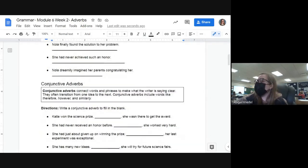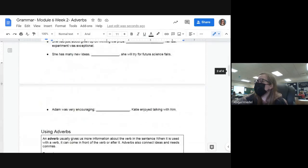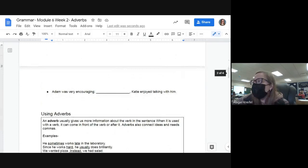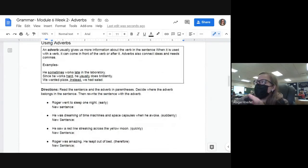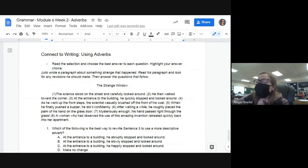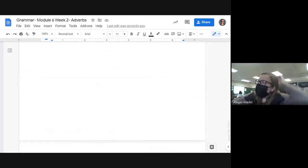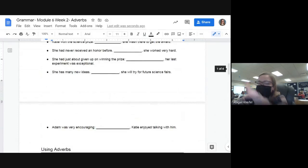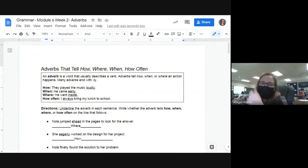And then the conjunctive adverbs. We are going to do 2 together, and then you will have the rest to do on your own. I'm just telling you right now, you do not need to do using adverbs, review adverbs, or connect to writing on your own, because tomorrow we're going to go over the second half of vocab, and then you will be set to finish it. So do not go past the conjunctive adverbs and regular adverbs.